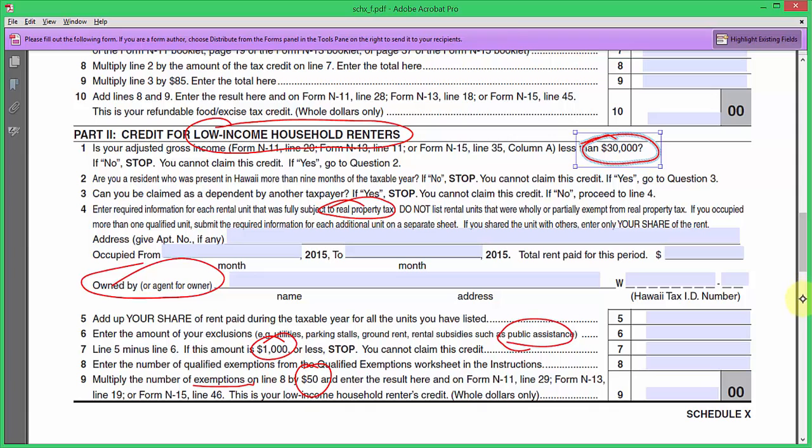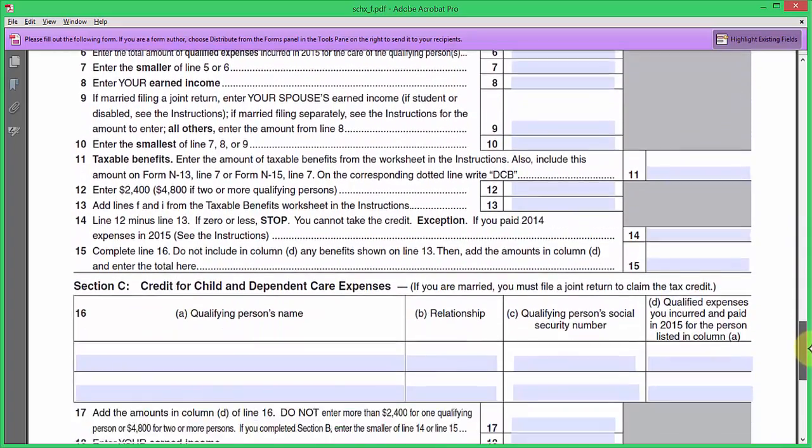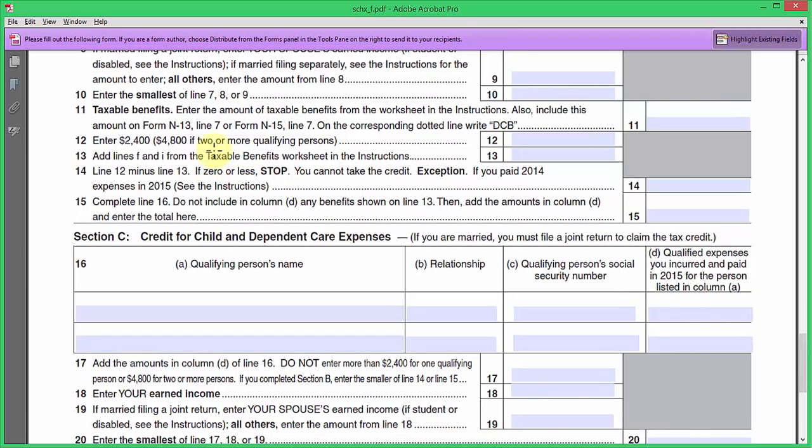Now on page 2 of this Schedule X is a similar credit that we've seen on the federal return for our Chapter 9 in our class called the Child and Dependent Care Credit. So pretty much similar as the federal rules, we need to identify the provider name, and then there's limits in terms of the dollar amount we can claim for each dependent. One is for 2,400 or two or more is 4,800.